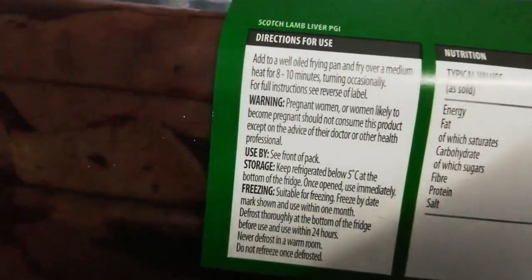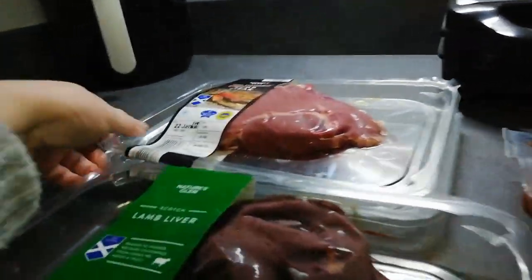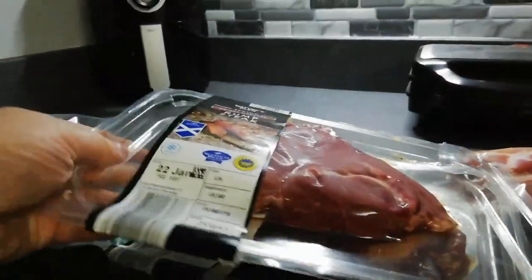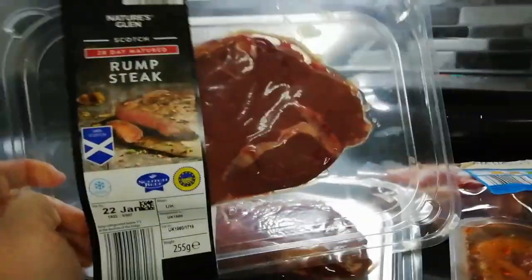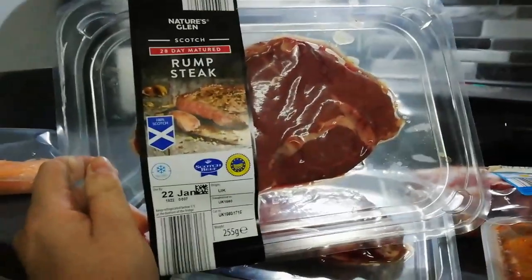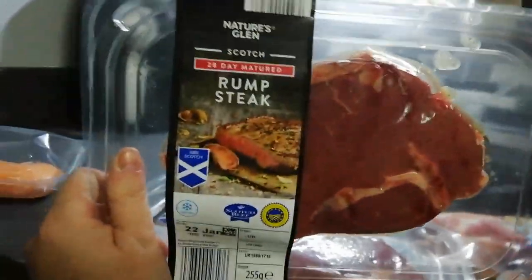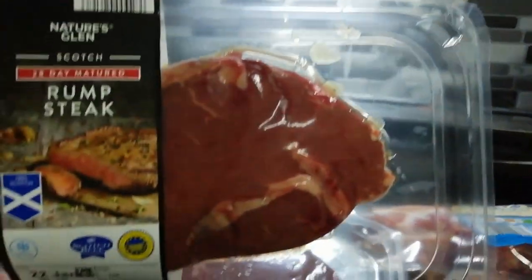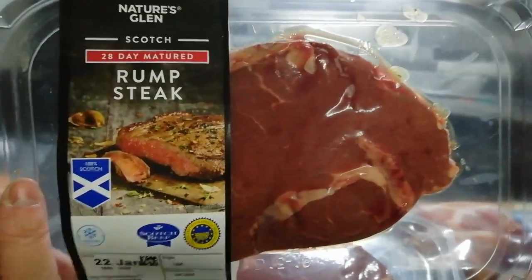So that's going to be a nice meal, hopefully. For Jack and I, I decided to treat us to some steaks because when I was watching the Mad Scots channel the other week, she had made steak and garlic mushrooms, and I thought I need to have that. So I got the rump steak for Jack because he's not keen on the fat, and there's not an awful lot of fat on there. I think that was about £3.49, something like that.